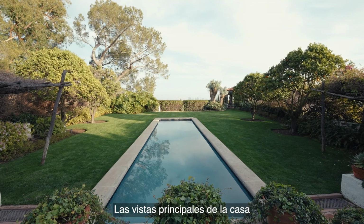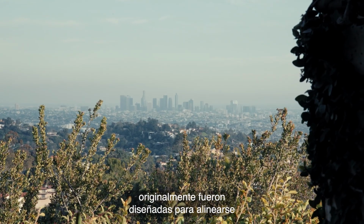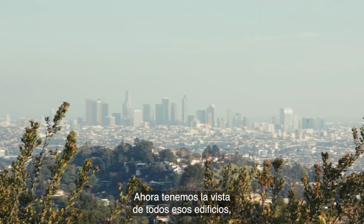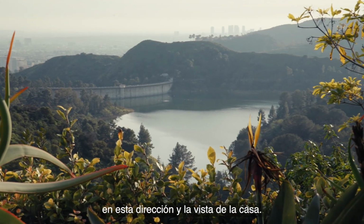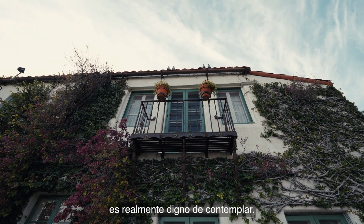So the principal views from the house are over this reflective pond and onto the downtown. Originally it was designed to line up with the city hall, which you can see in the background. And now we have this view of all these buildings, lovely at night when it's all lit up. And of course the view of the lake in this direction and the view of the house. And when it's in full bloom, it's really something to behold.